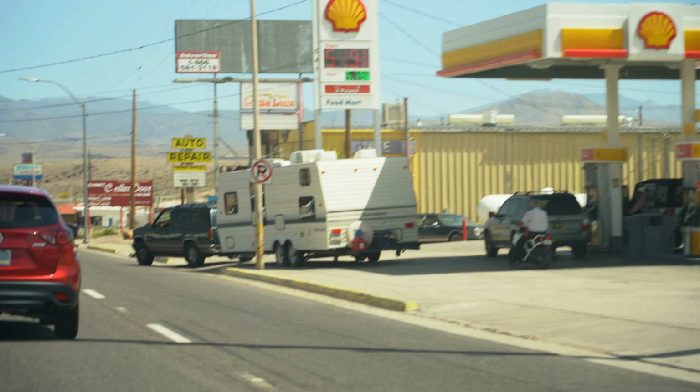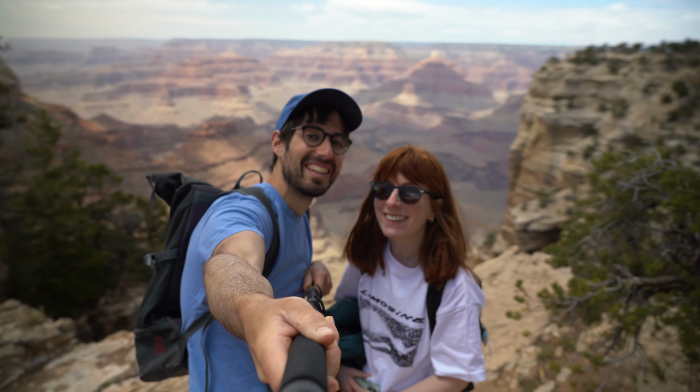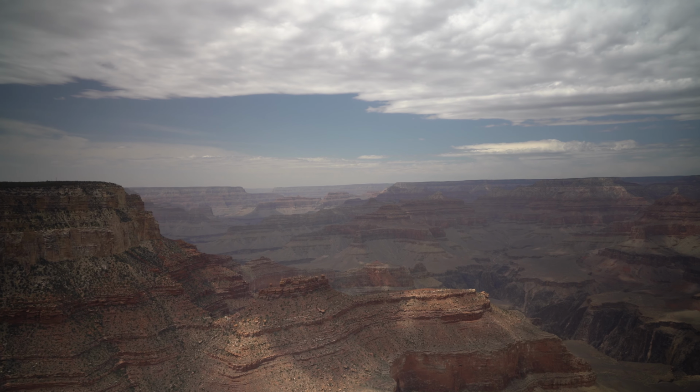After a few nights in Vegas, we headed off to the Grand Canyon, which became another trip highlight. We stayed there for a couple of nights and we did one of the most popular easy walks.